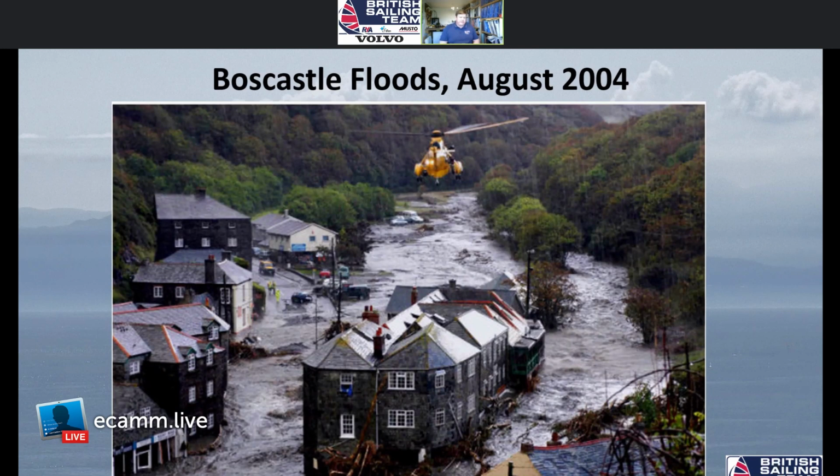You may remember this. Back in 2004, the village of Boscastle on the north shore of Cornwall got completely flooded. Luckily, no one was killed and no one was actually even badly injured. Obviously, a few scrapes and bruises, but nothing serious. A lot of material damage there. Very expensive for the village and for the cleanup.